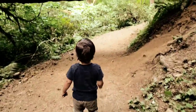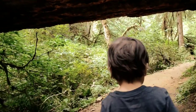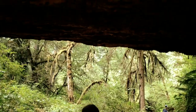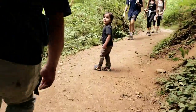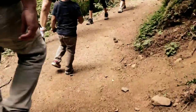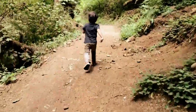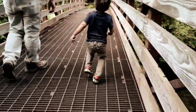A tunnel? There we go. Whoa. Look at this big tree. Oh, my goodness. Okay, Mommy and Daddy are going to duck. Whoa. This big bridge. Do you see any fishes? I don't see any fish yet. Nope.